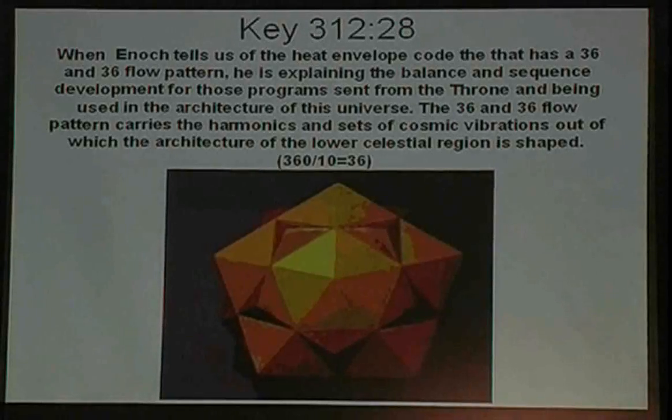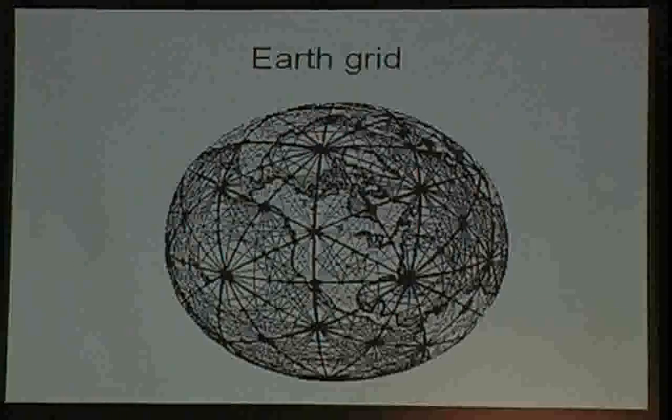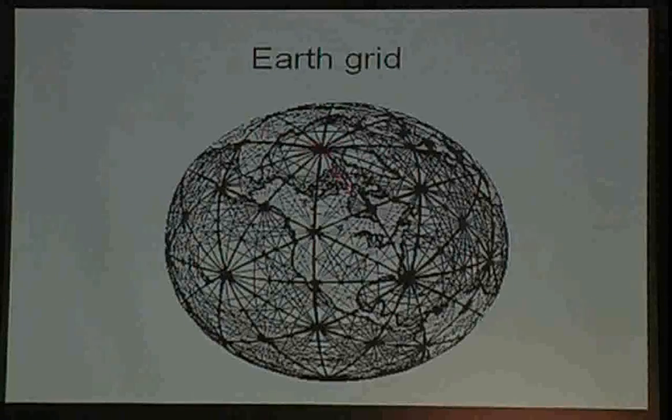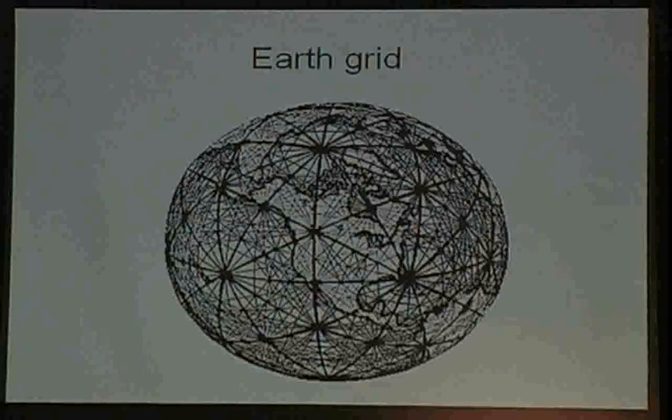Now, what I found we need to do, though, is take this picture of the grid of the Earth from the internet. If you look at this, you can kind of see how they drew it with the radiations going out. And this central point here has 5 of them. And then they've got 10 also. They've got 5 one way and 5 another way.